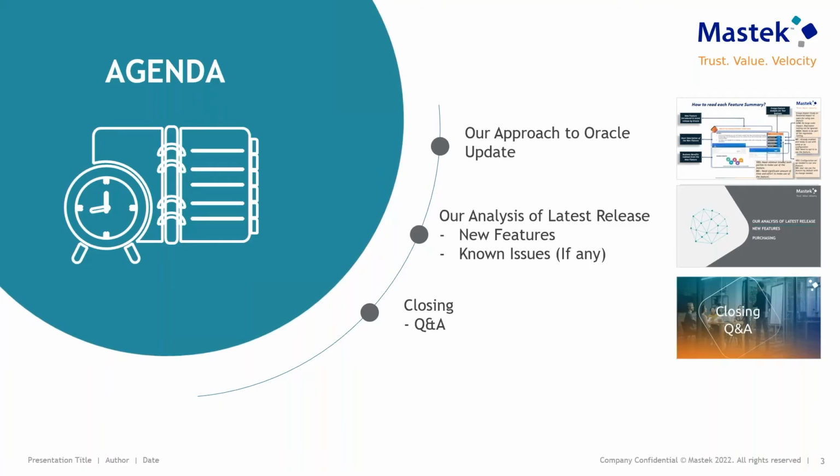I would like to convey our approach towards Oracle updates in a very simple method. We'll be taking you through a vital analysis of the 22D updates done by our experts, which will help you incorporate new features and updates easily into your system. We will also make sure that we sync you on any bugs or known issues if there are any.